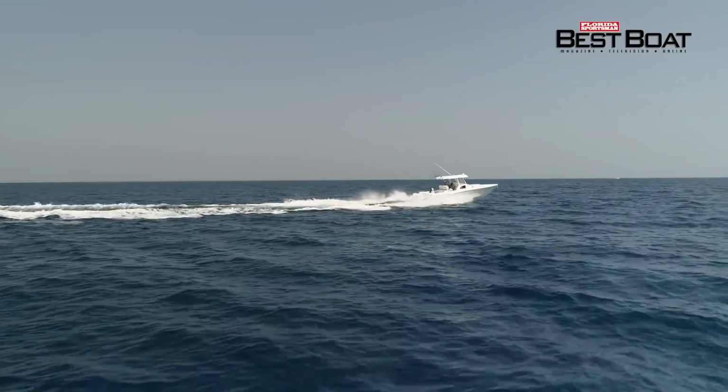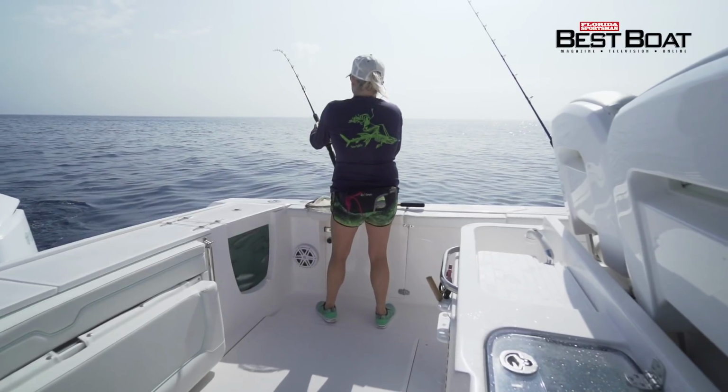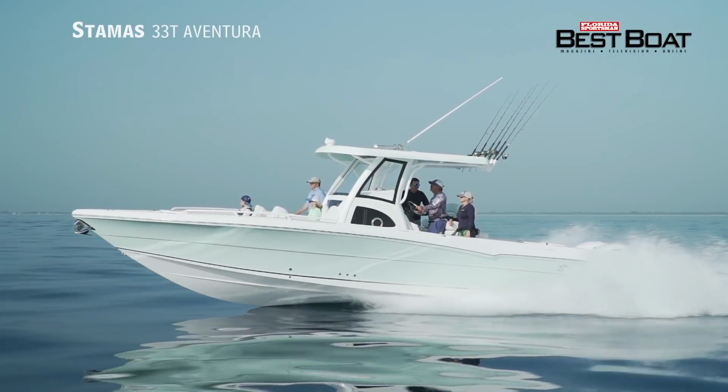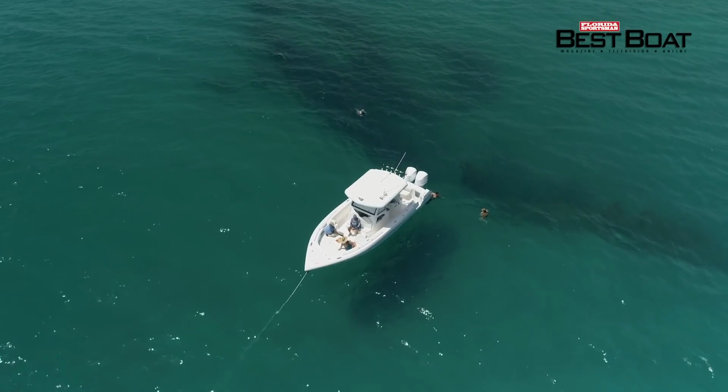And for those looking for an offshore battle wagon designed with family comfort and offshore fishability in mind, we'll be taking a look at the Stamas 33T Aventura. So Stamas did a really good job with bringing luxury features into a fishing style boat. They did it and they did it right.